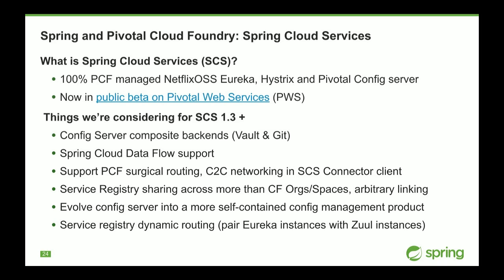We are thinking about all kinds of crazy things for the future, and we want to hear from you what you think, what sounds interesting to you. Some of the things being talked about in product management right now: composite backends for configuration server, where you can mix maybe HashiCorp Vault and Git together. We're looking at direct support for Spring Cloud Data Flow as part of Spring Cloud Services. Those runtime pieces, usually when we're talking about Spring Cloud Services, we're more talking about the server-side bits for now. We're also coincidentally investigating how to make that easier for client development, but that's another topic.